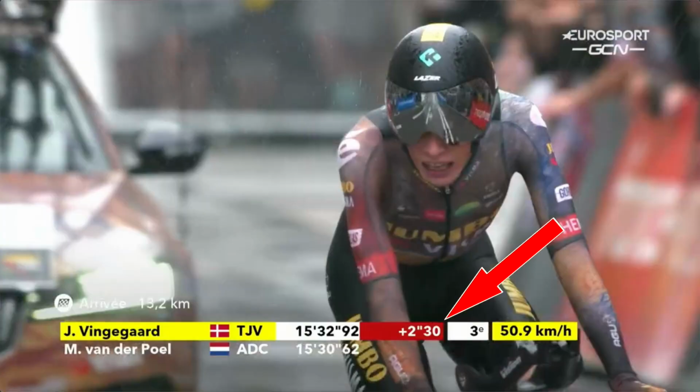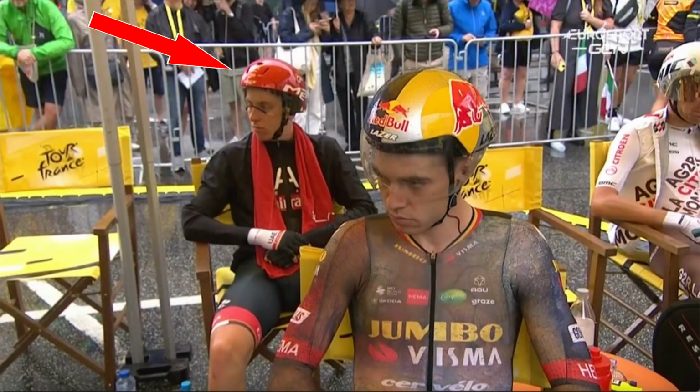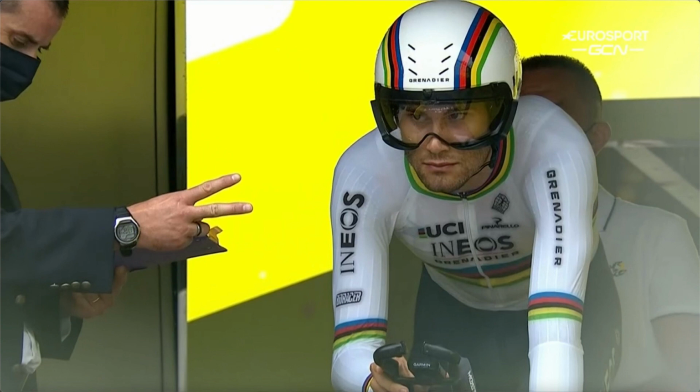He'll cross the line almost identical to Primož Roglič, his team leader here for Jumbo-Visma, but up by just about a half second to put himself into second on today's stage, right behind Mathieu van der Poel, just at 2 seconds. Now there are big favorites still out there to leave the course. We saw him sitting in the waiting room. It was Tadej Pogačar, Wout van Aert having smiles, and then Filippo Ganna leaving the start ramp.